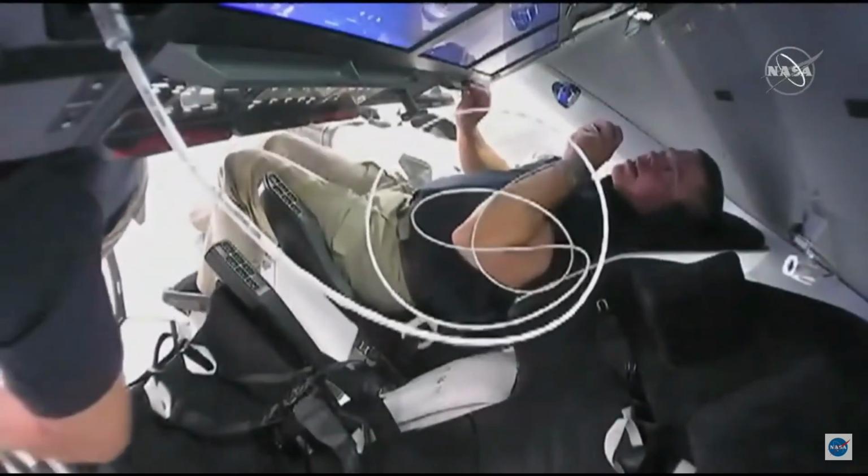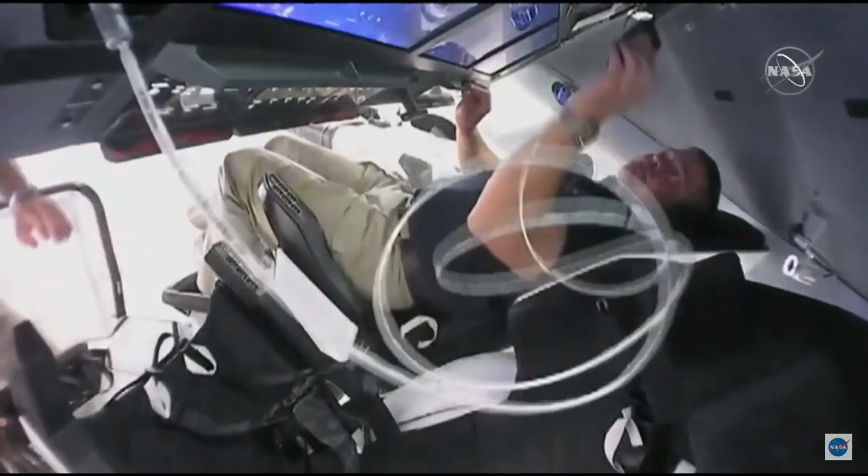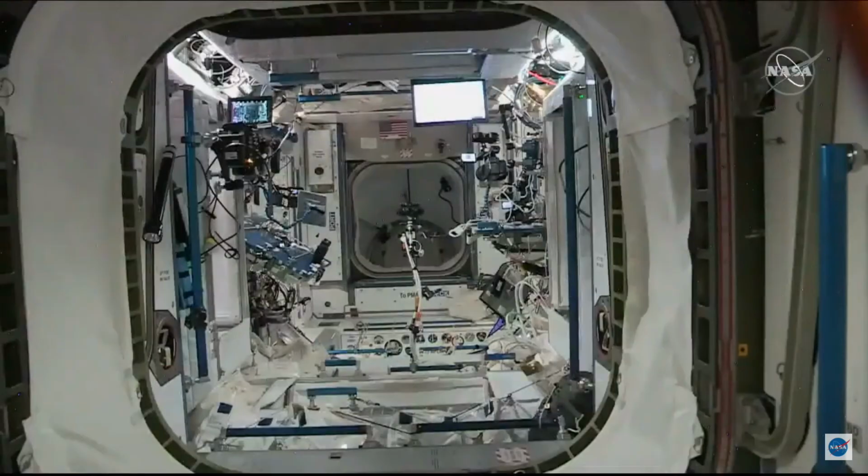Dragon to ground. Do you mind taking the cameras down for just a few minutes here? We will put that in work and let you know when it's done.